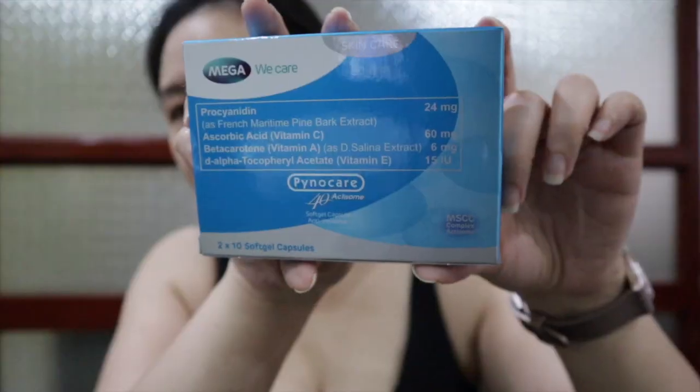Actually, for the longest time, I didn't really use any skincare until like 5 years ago, because I'm tamad and I don't like sticky stuff. Ang dami kong kaartehan and nanalig ako sa aking good genes. But now that I'm getting older, I have to take better care of not just my face, but my entire body.